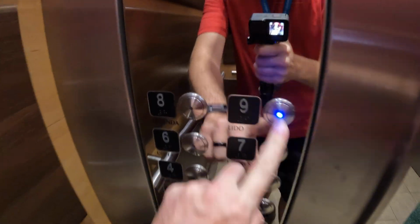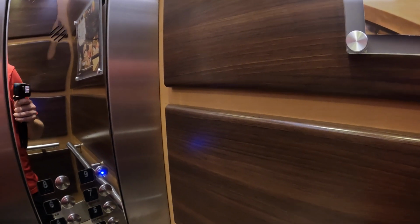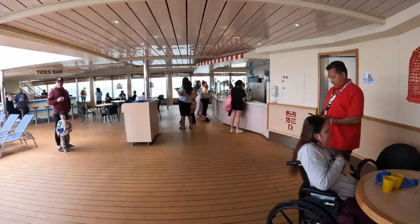Now, working our way back up, we're done with deck 5, so we're going to head up to my favorite deck, deck 9, Lido deck. Come on, say it with me. Lido deck, Lido deck, Lido deck. Yeah. You know who you are, and you know why you love it. The ice cream, the food, the pizza, the chicken, everything. This is where the food lovers like myself love to go.